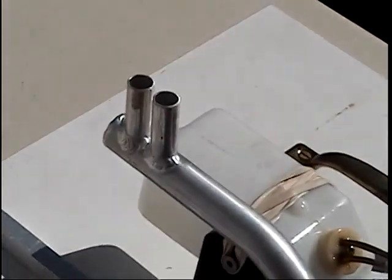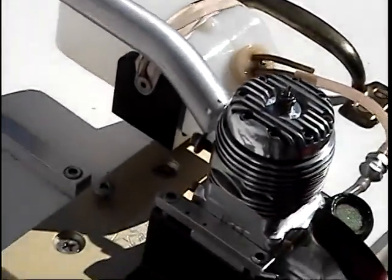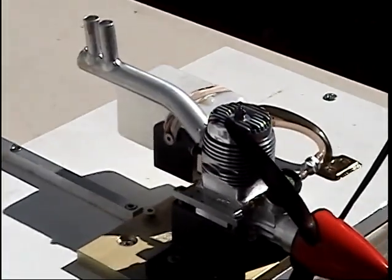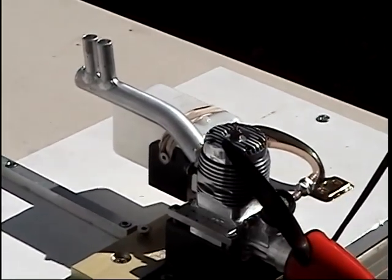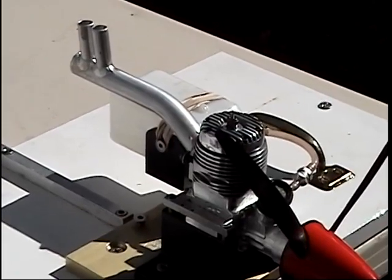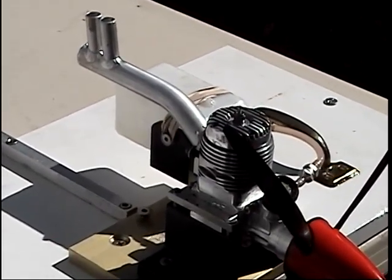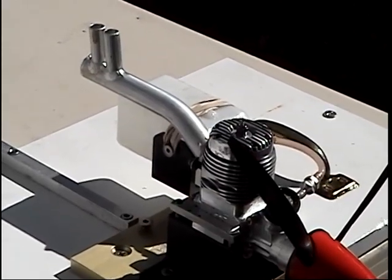Now next is our longest header, 76, full length header with the twin exhausts. Now it was amazing because when we tested the shorter one, we got an RPM spike and it ran cooler, and I was impressed. So now the test will be, do we want the longer of the 76 or the shorter?